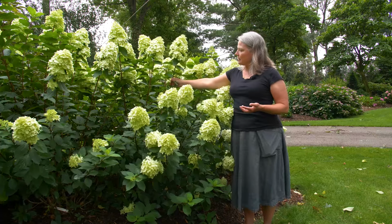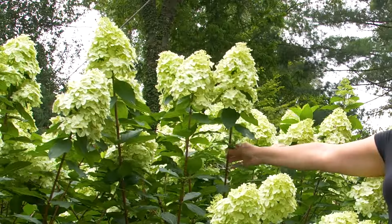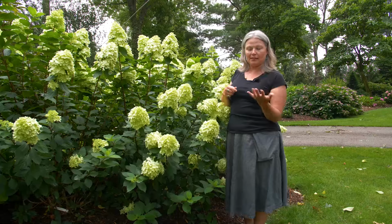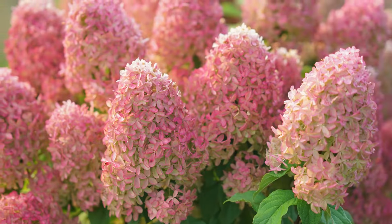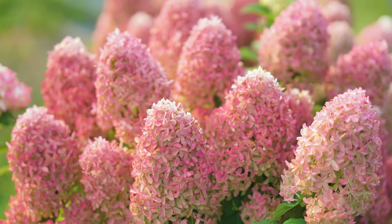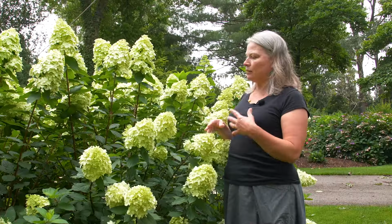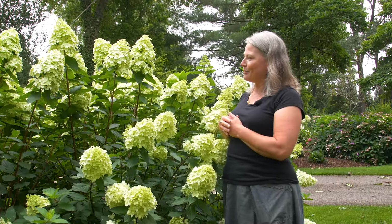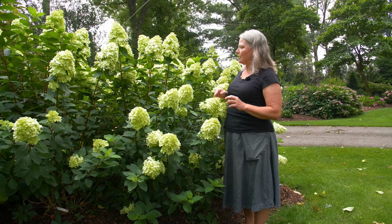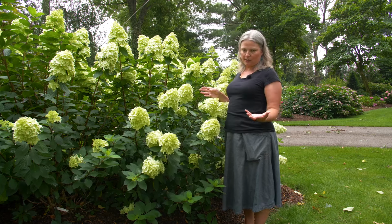You can see the stems on this thing are extremely nice and strong and sturdy, really holding these flowers up nicely. Just like I was saying with Little Lime Punch, this one was also selected for outstanding color development as the season progresses. So we'll check in with this plant in a few weeks when that color really starts to develop. It hasn't happened yet because it's been a little bit hot here in Michigan, and so that's still yet to come.